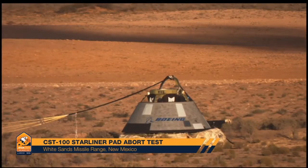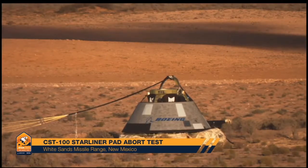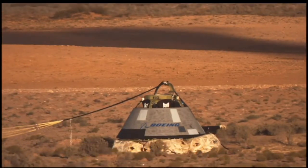Let me just remind folks how we're going to be recovering the spacecraft today. That crew module that you see there is going to be recovered and brought back to Launch Complex 32 for evaluation and analysis.